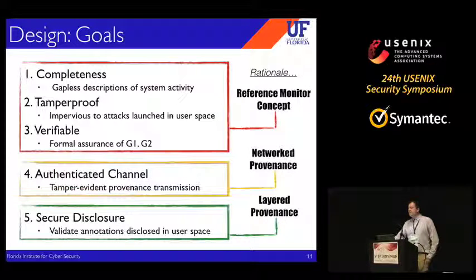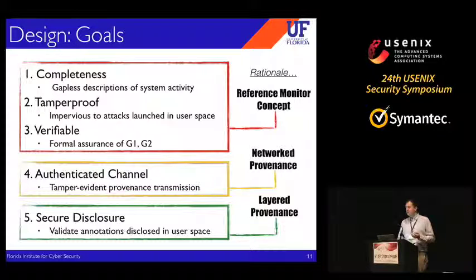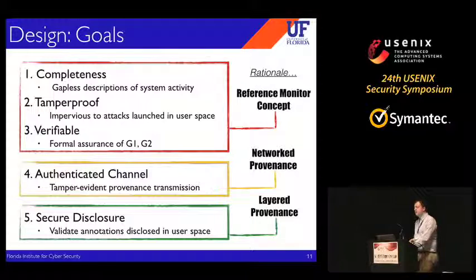So with this in mind, we set out to design a system that possessed the following security properties. First, that our provenance mechanism satisfied the reference monitor concept, that it have complete observation of all system events, that it be tamper-proof, and that these properties were verifiable. Beyond the reference monitor guarantees, our system needed to facilitate the deployment of distributed provenance-aware systems, providing a channel that assured the authenticity and integrity of provenance that was transmitted over an untrusted network.